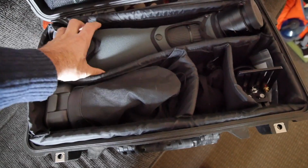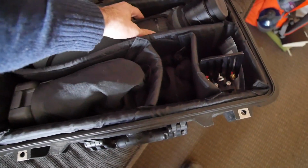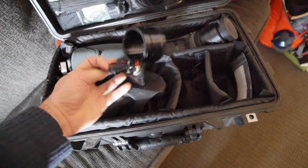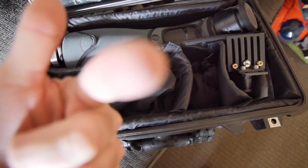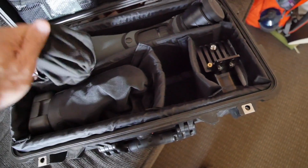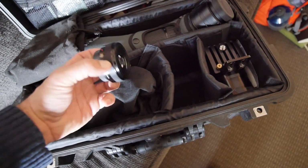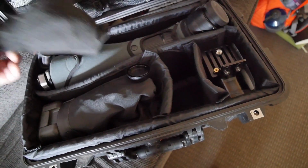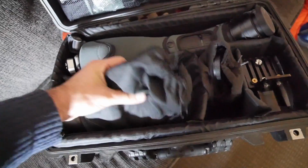How do I look? This is a Swarovski 95mm. It's, I think, 35 to 70. I have this little digi adapter as well. The digi adapter will make it to where I can put this GH4 right on there and take video. That's pretty astounding. I also have a 20mm lens. It's a 1.7, I believe. It's a good lens, and it's equivalent to a 40mm in a micro four thirds camera.